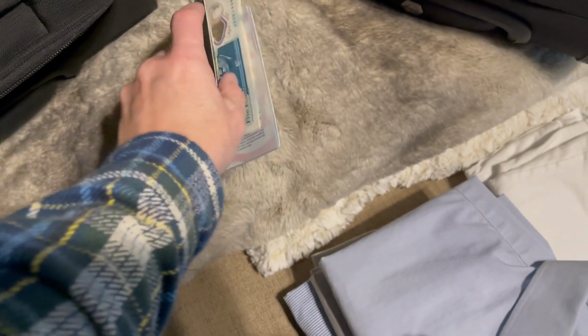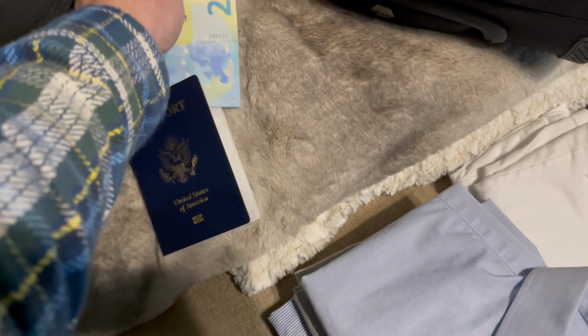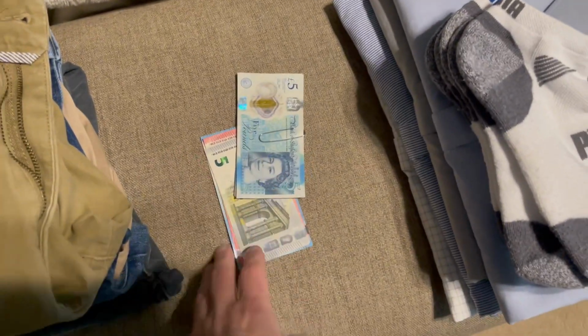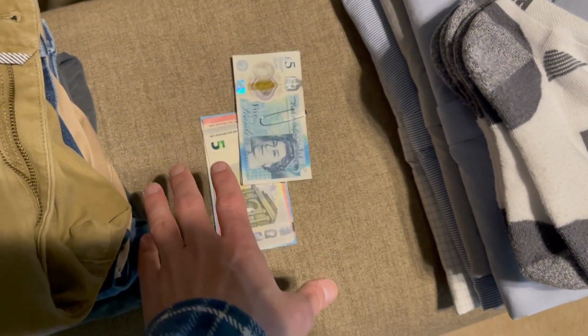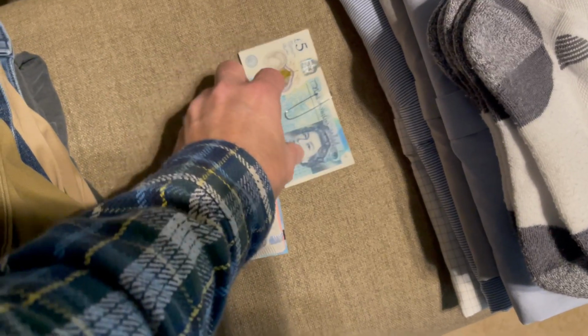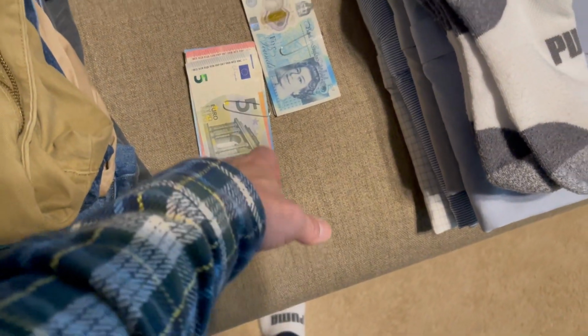Everywhere over there is pretty good with tap-and-go credit cards, except for American Express. Don't take American Express, they don't like it. But we're going to be in Germany and around Europe, and we're also going to be in the UK, near London and also Wales. So we've got some euros and some British pounds.